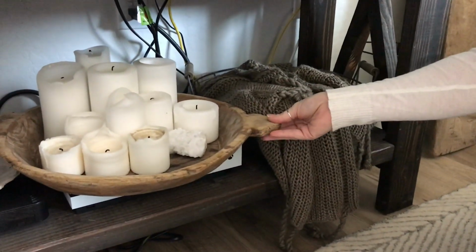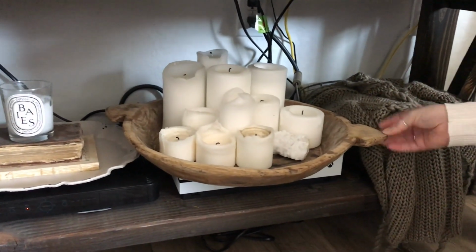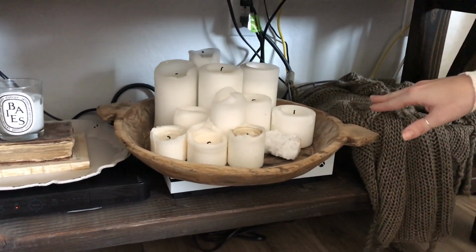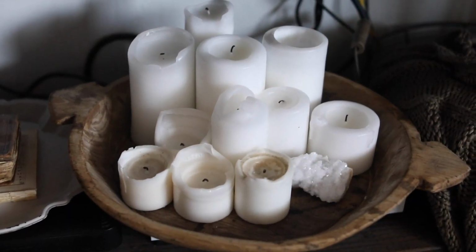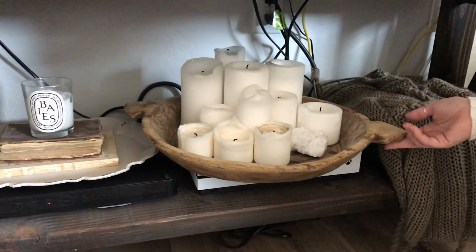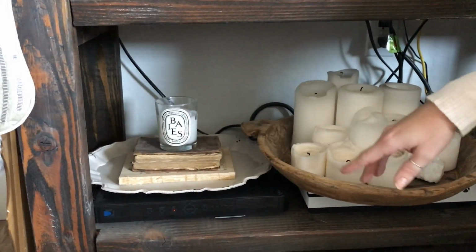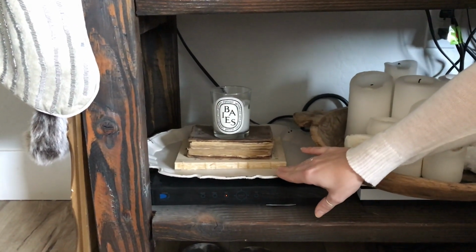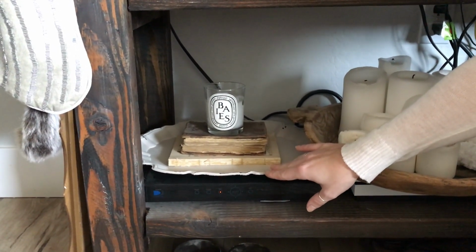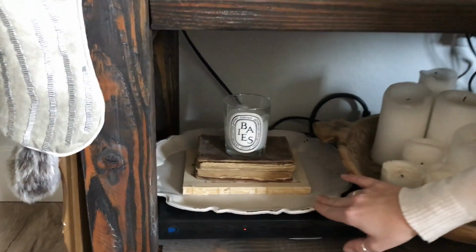And then I have this European tray that I got at an antique store that I love, that I just threw all of my extra candles in for the time being because I didn't know what to do with them. And I really actually loved the way it looked, so I just left it like that. And then over here I just have a couple books and a tray that I painted. I got this tray from Goodwill, and I painted it with some chalk paint and then just distressed it a little bit.